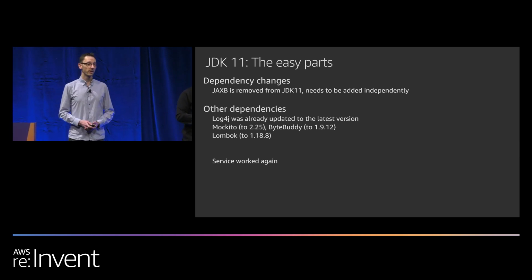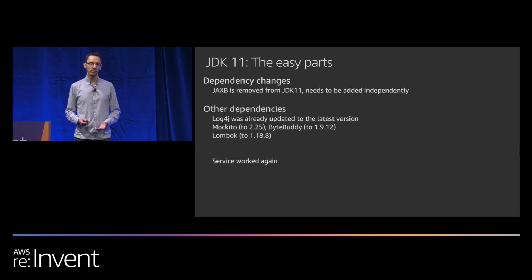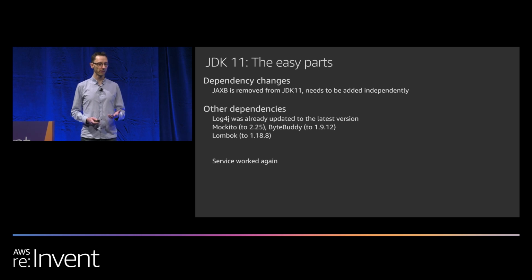So yeah, the good news is that getting the service up and running took us around a day. We had some dependency changes that we had to make. JAX-B, we have a transitive dependency on. It's not bundled in JDK 11 anymore, so we had to go and find that dependency and add it back in. Log4j you do need to keep up to date with, but it turned out we were already there.